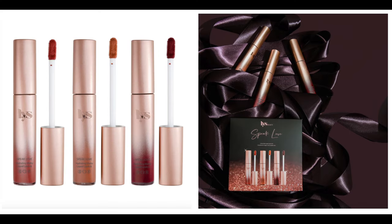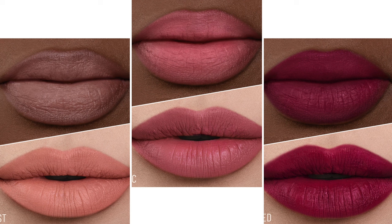But then they have the Speak Love three-piece matte liquid lipstick set for $29. I like that one. I think that's actually quite nice. I like the differences of shades here, from a deep all the way through to a light in that three-piece. You know me, I'm looking at that wine shade, that magenta shade. Also that middle one, that warm color, looks really nice.